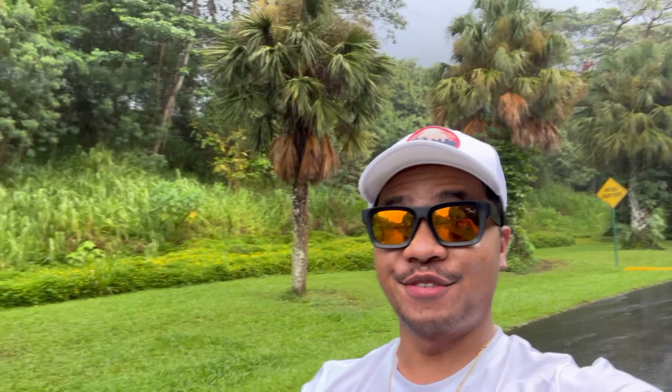Alright, so I'm here at Ho’omaluhia Botanical Garden and it started raining! This is Hawaii, baby! Woohoo! Look at that! Woohoo! It's raining!